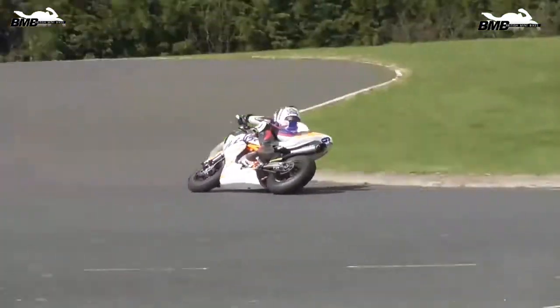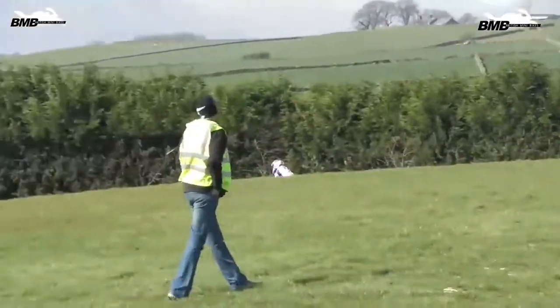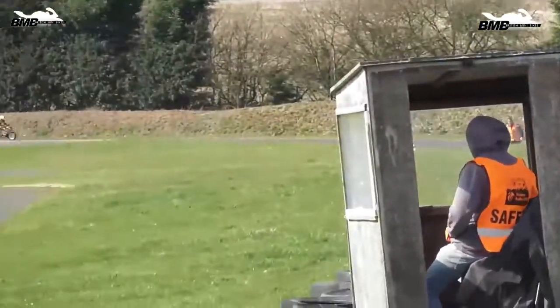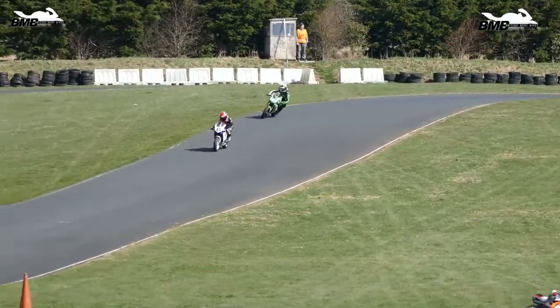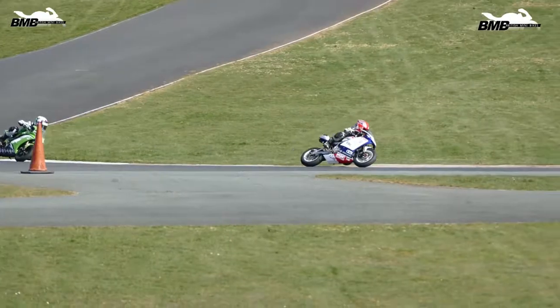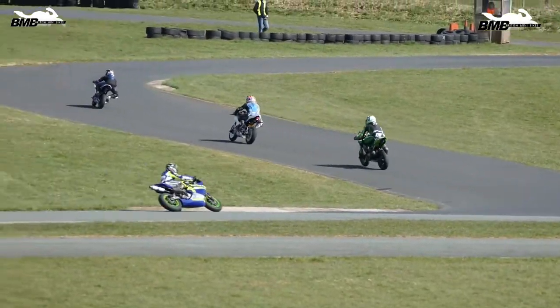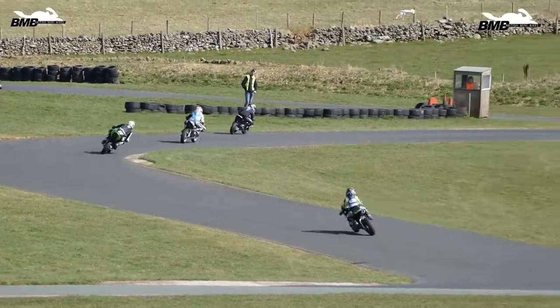Looking up into the top corner now, at the very top of the bank, Chloe Jones running very well, number 15, making her way down towards the carousel. Ryan Frost, Taylor Rose also in there as well. So Chloe Jones makes her way around the carousel, heading towards one of the tail enders.